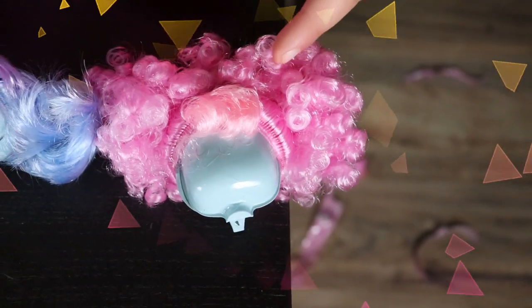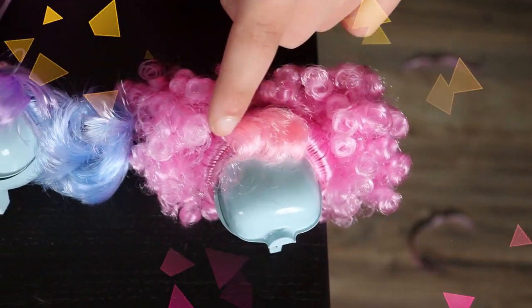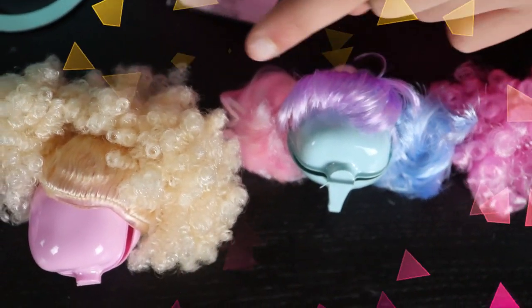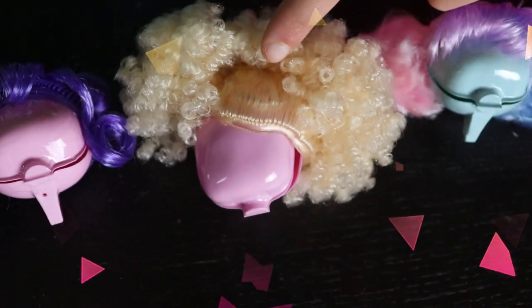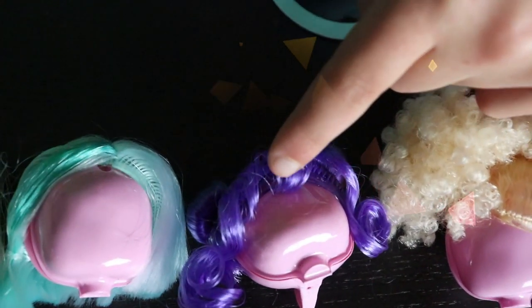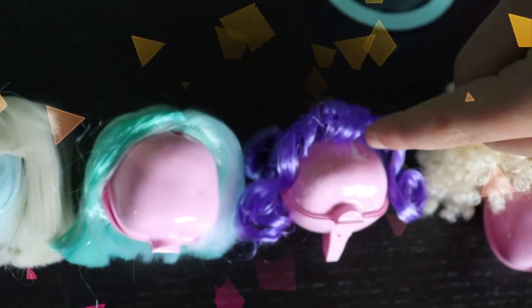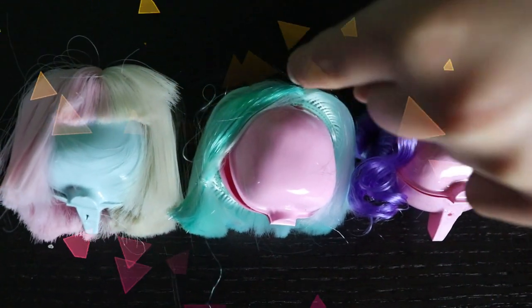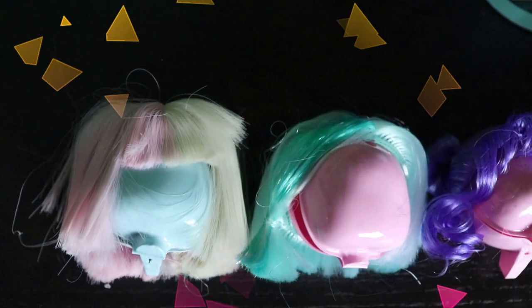We have this pink curly one with pink bangs, a Bon Bon looking one with purple bangs, not yellow, one that kind of looks like the pink one but with no bangs, one that kind of looks like Daring Diva. They're actually kind of cute, and this one doesn't look like an LOL but it's actually fine detailed, and this one is also fine detailed too. They're all pretty good.